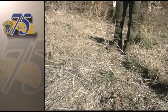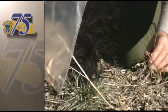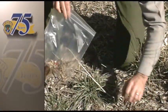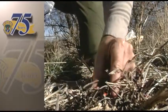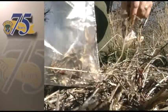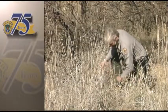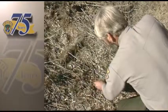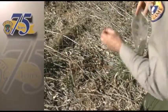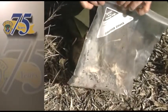So what we want to do is collect as much as we can to allow the lab to be able to analyze it to determine what type of blood, like deer or elk, and just get as much information as we can. If the blood proves to be from a deer or elk, Bob can rule out other sources such as human blood from a hunter injury, and it will give him another facet of evidence in court to back up the statement from the eyewitness.